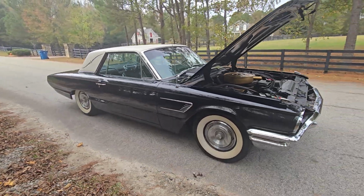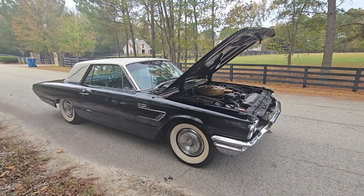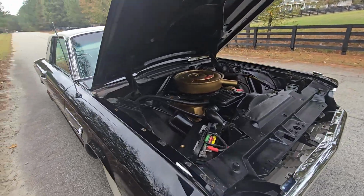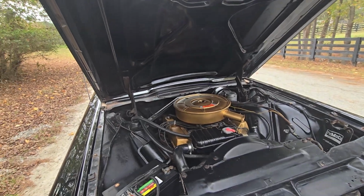So I call this a 10-footer. We usually use that terminology. We say 20-footer from 20 feet away. This car looks good right when you walk all the way up on it. Beautiful. They did a nice job painting it, but because it's sat, it's got a couple of little spots.